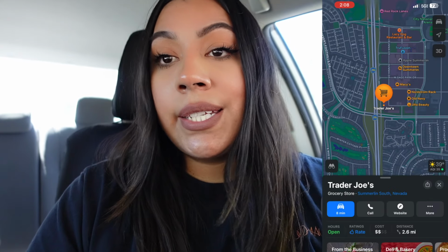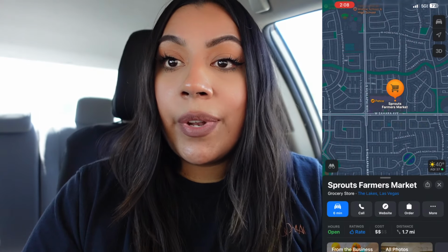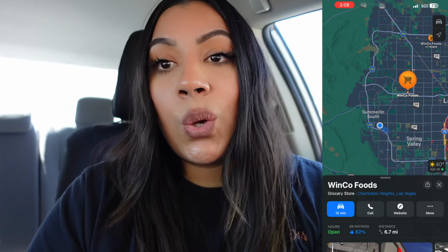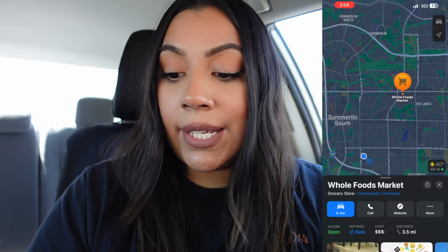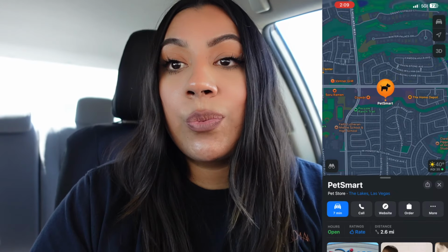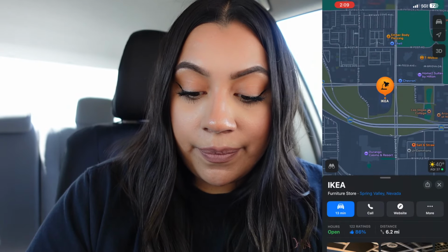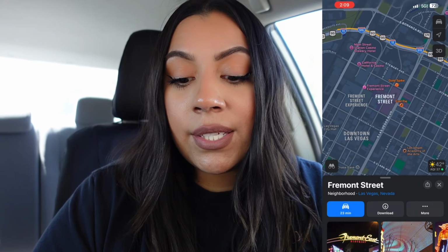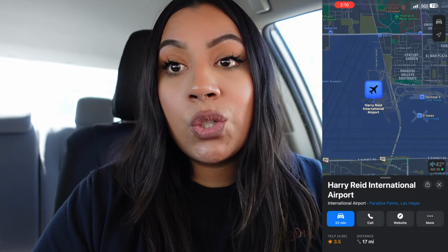Trader Joe and then downtown Summerlin is going to be 8 minutes away. Sprouts is going to be 6 minutes away. Petco is going to be 5 minutes away. Winco is going to be 15 minutes away. Whole Foods is going to be 8 minutes away. PetSmart is going to be 7 minutes away. IKEA is going to be 13 minutes away. The Strip is going to be 23 minutes away. Fremont is going to be 23 minutes away. The airport is going to be 22 minutes away.